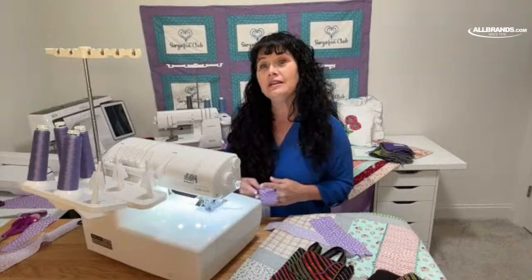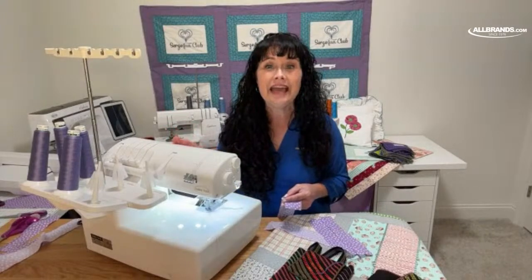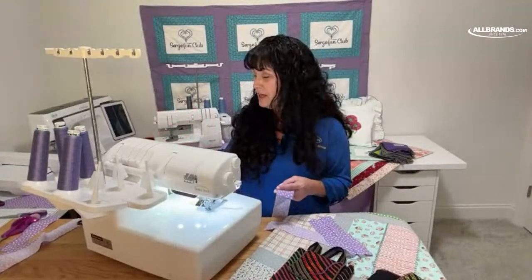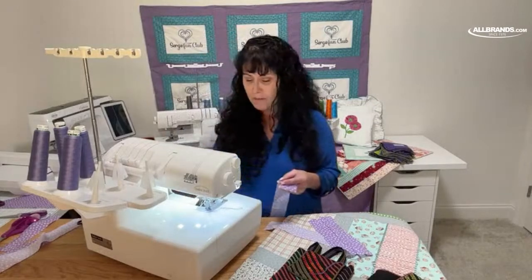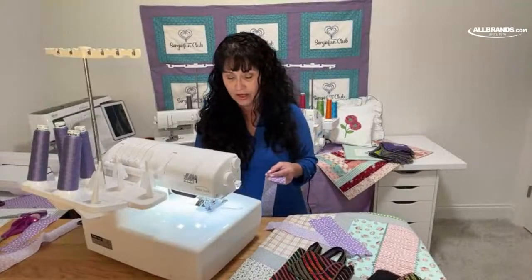And that was one of the things that really drove me to my Babylock Serger, was the ability to even gather on this machine. So all I need to do is adjust my differential feed all the way up to 2 to that maximum gathering, which I just did. And then I'll take my stitch length up to 4. That's going to allow me to gather very swiftly and quickly.